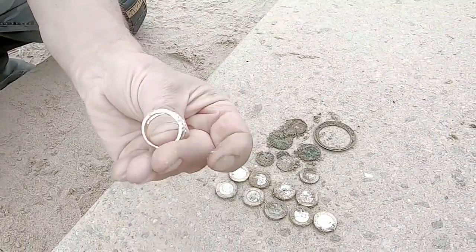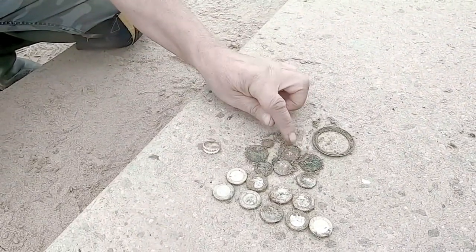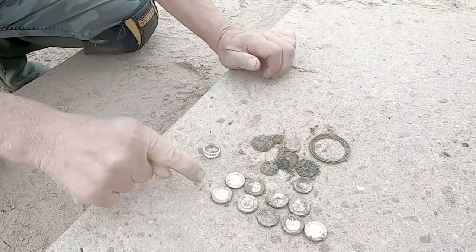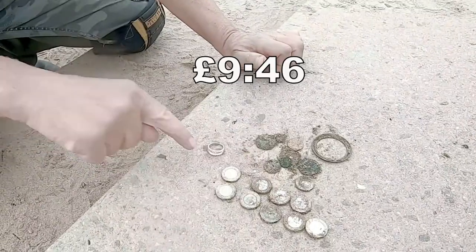Cosmetic ring. 2 pences. 1 pences. And pound coins, 1, 2, 3, 4, 5, 6, 7, 8, 9 pound coins.